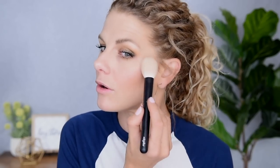I can't remember if they had another shade. I think they did have more than one shade of these. I will link it for you guys down below. This would work for very, very fair skin. That's pretty. It reminds me of the color of Fluxitarian, actually, now that I'm using it. It's even more light, I think, than the MAC one. Pretty, though. I think that looks really nice.